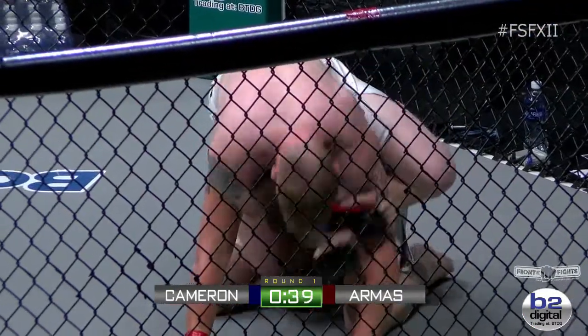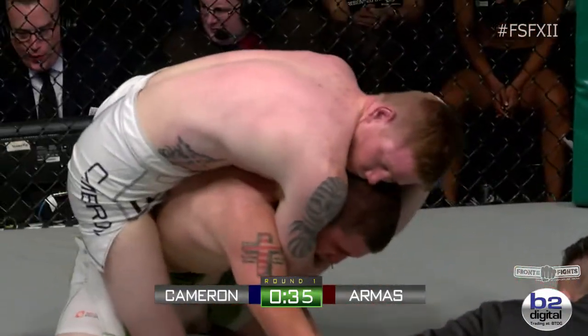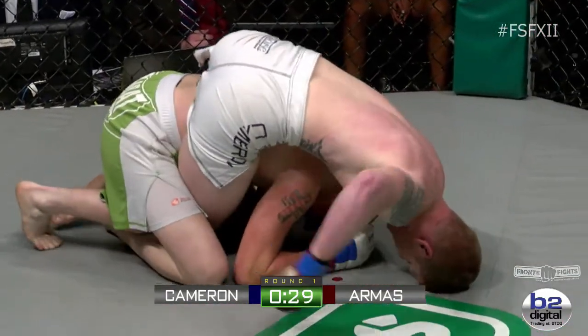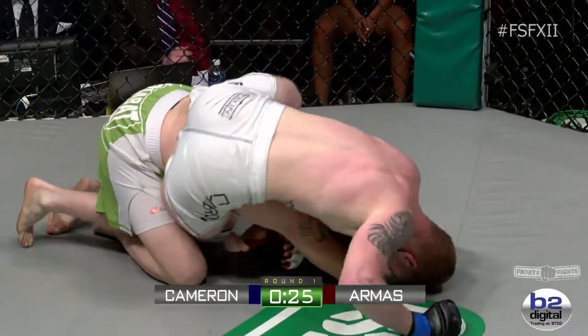Referee Mike Mickelson instructing Colton Armas. He's got to do something, but Tim Cameron, I think, is going for the chin, the rear naked choke. But, oh, the blood. Colton is leaking. He had his chin tucked under it. One of those shots that Tim got did connect with Colton as we approach the final 25 seconds left. He's got a short time.